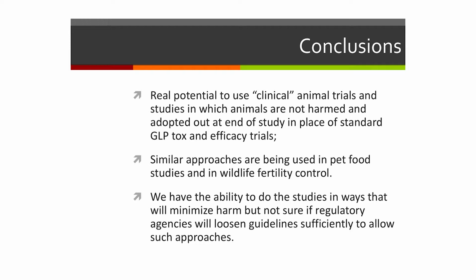As I say, similar approaches are being used in wildlife, in pet food studies and in wildlife fertility control, and hopefully we can have the ability to do more and more of these studies in ways that will address the safety concerns and the efficacy concerns, but will not end up producing harm to the animals. So that's my sort of 5 cents worth here. Thank you very much for your time.